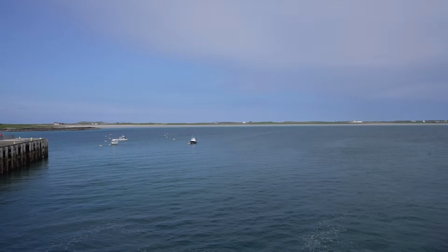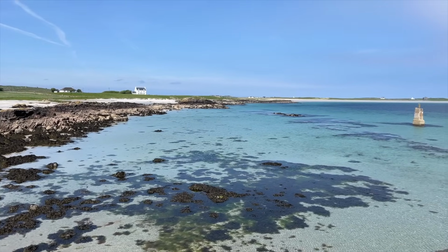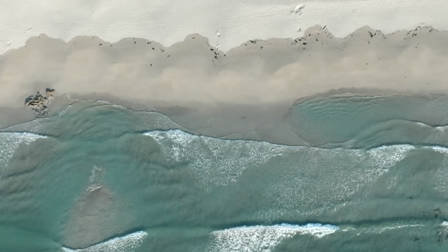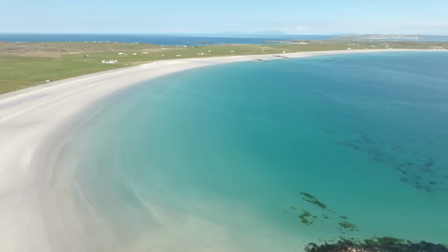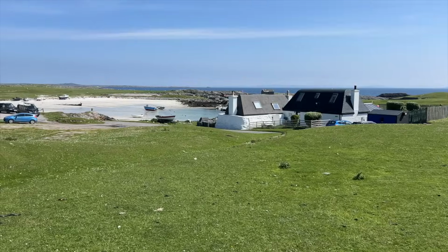And here it is, Tiree! I'm so excited! I can already see how blue that water's looking, and the sun's not even out just now, and it's proper turquoise blue, and it's just an endless beach that stretches from there all the way around the bay. Oh, this is giving me such an adventure.